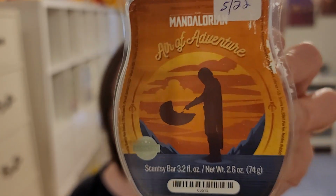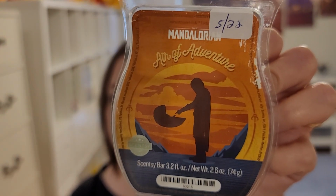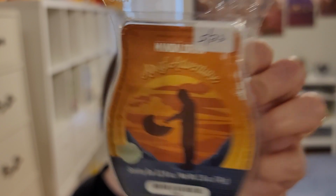Next is Mandalorian Air of Adventure. And this is silver mint, bergamot, geranium, eucalyptus, and orange zest. Wow, that's a lot of notes. And yeah, I get them all. But you know what? They blend so well. I'm not sure that I could pick out all of them.